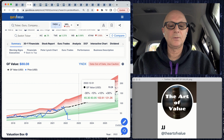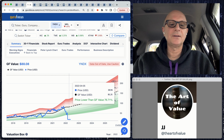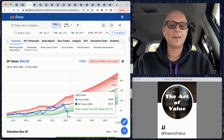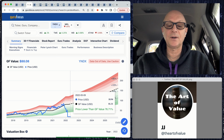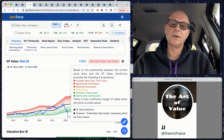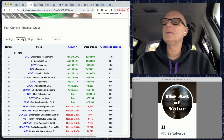So interestingly, GuruFocus basically indicates, I mean, this is just a rough indication. I don't go by these valuations. I do my own, but it says 76, 78, 77% undervalued, or the price lower than the GuruFocus value. Wow. It also has a warning: out of date, use caution. Anyway, moving on. So Seth Klarman, always interesting.